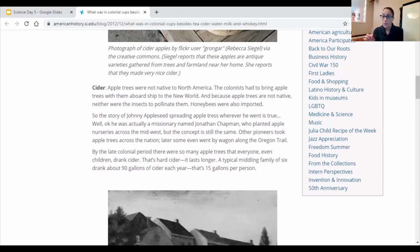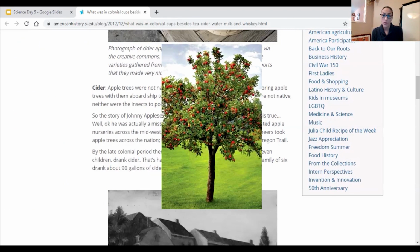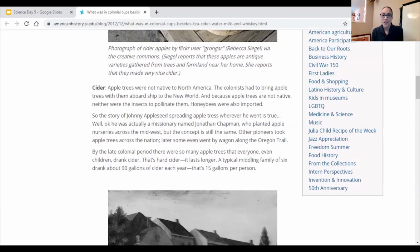Side note, Johnny Appleseed is a story from the colonial days, during the time of the American Revolution is when he was born. Well, okay, he was actually a missionary named Jonathan Chapman who planted apple nurseries across the Midwest, but the concept is still the same. Other pioneers took apple trees across the nation. Later, some even went by wagon along the Oregon Trail.